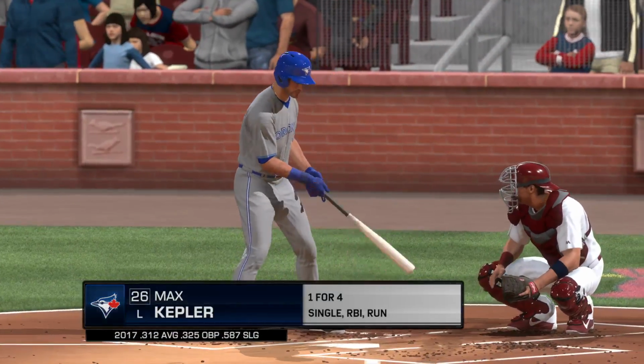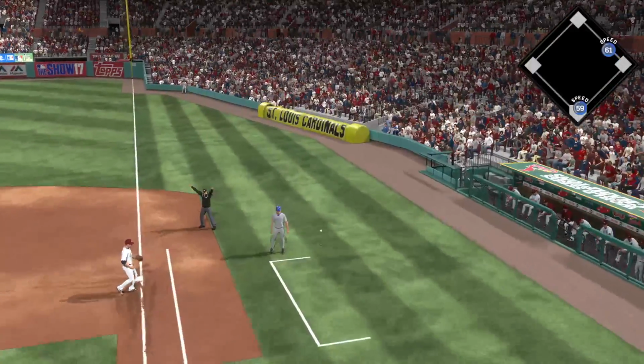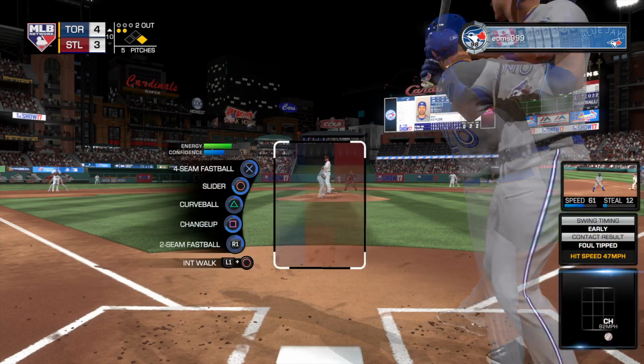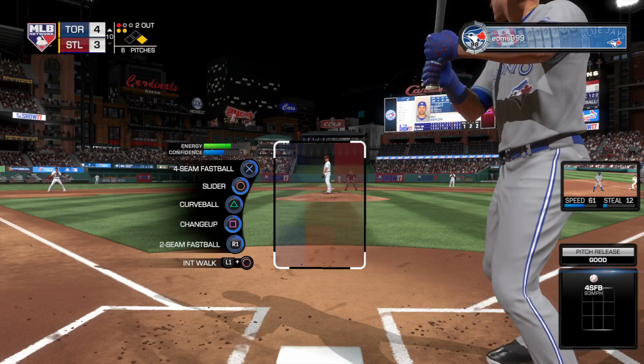Max Kepler the next to grab a bat. He comes into this appearance in the midst of a 1-for-4 day. Swinging, a ball hit on the ground, but this is foul for the first strike. Set to deliver the 0-1. And this is bounced foul at the plate, and that moves the count to 0-2 now. And a good 2-strike pitch, but he misses high.